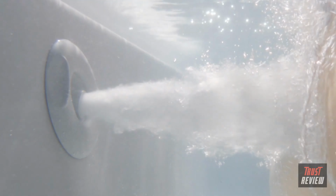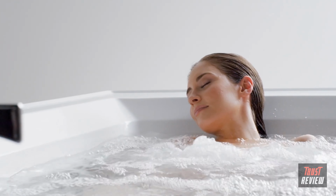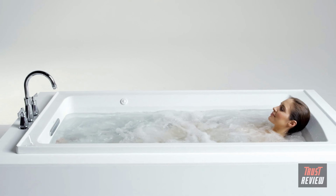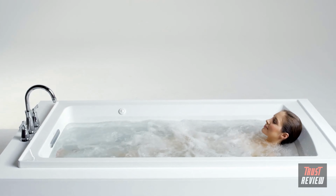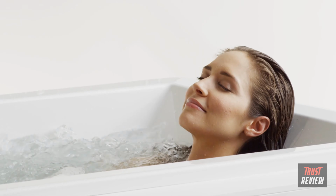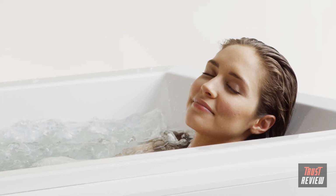Each jet delivers the optimal mix of air and water for a targeted deep hydro massage, which may potentially increase blood flow. And each jet has an adjustable center nozzle for directional positioning, while the outer ring gives you control over the water flow intensity. This allows you to massage individual stress points along your body, helping to release tension and soothe sore muscles. Our variable speed control, available on select baths, allows you to choose between intensity settings for a customized bathing experience.